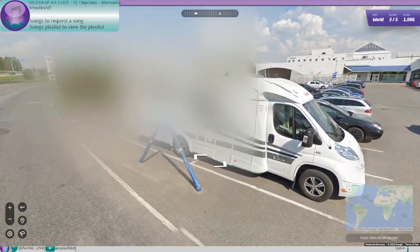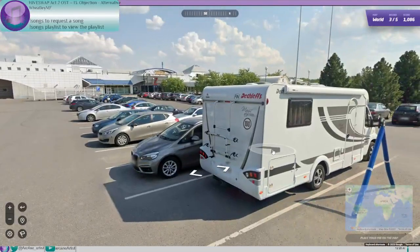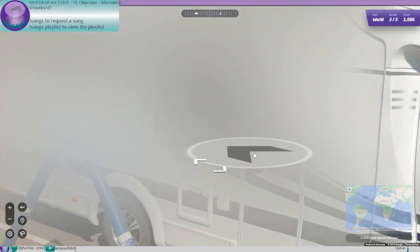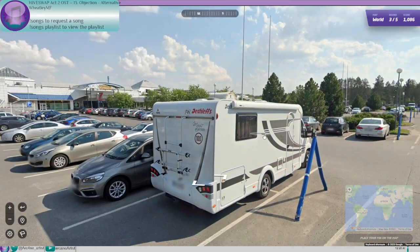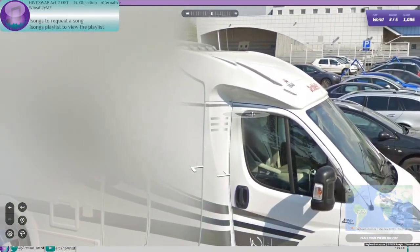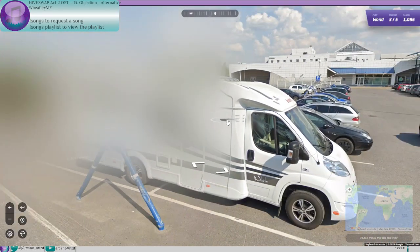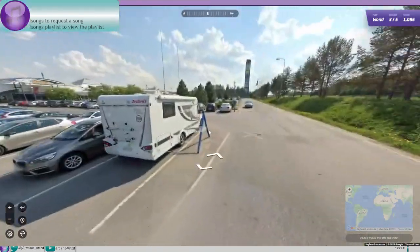Hold on, what was up over here? Why is it censored at that specific angle? Well, hold on. It's a camper. It's a camper, and there's a window that has a curtain over it. What is going on inside this camper, like right in the back of this camper, right as the Google car was going by?